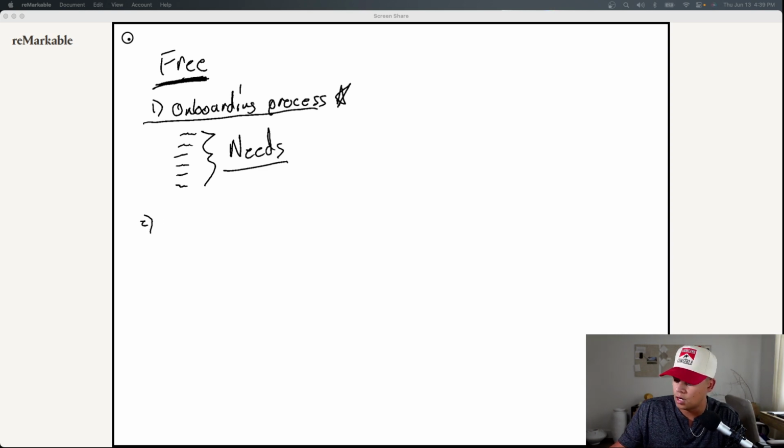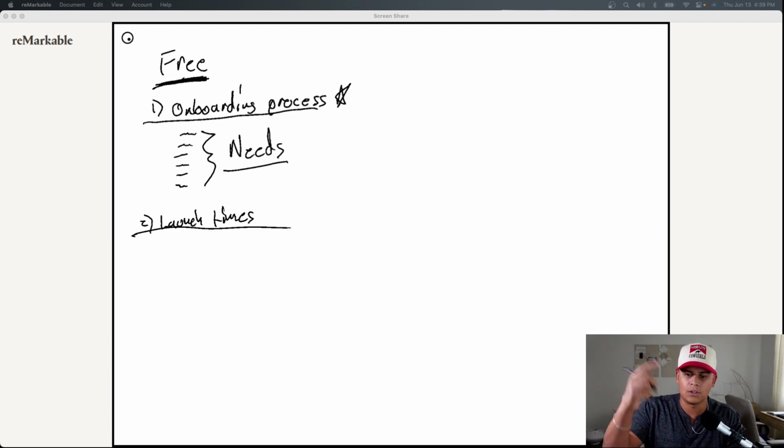Number 2, launch times. You don't know how long it's going to take you to launch something. Build out a campaign, get content back from them, build out the landing page, the funnel. Maybe you're offering text, email sequences, whatever you're offering. You're not going to know how long it's going to take you to build that until you start actually doing it for 2 to 3 people.